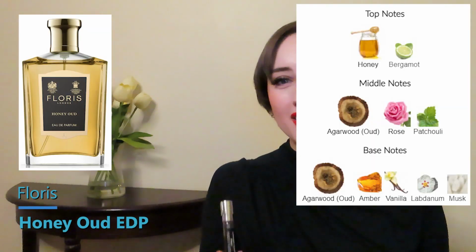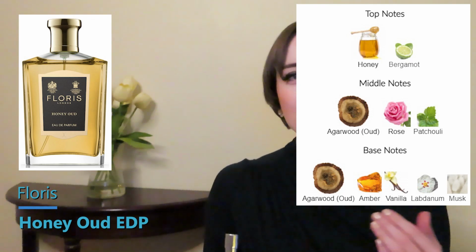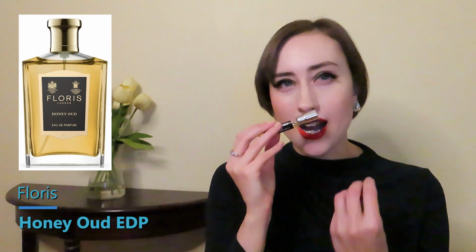It says top notes of honey and bergamot, middle notes of oud, rose, and patchouli, and base notes of oud, amber, vanilla, labdanum, and musk. And this is really pretty. So on first spray on my skin, it's a very dusty, dry oud. I actually would have guessed it was sandalwood.